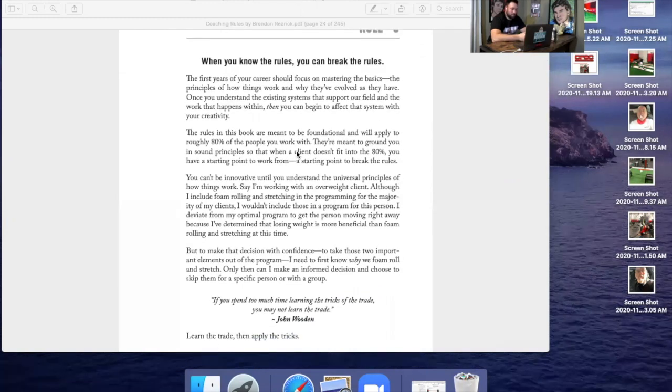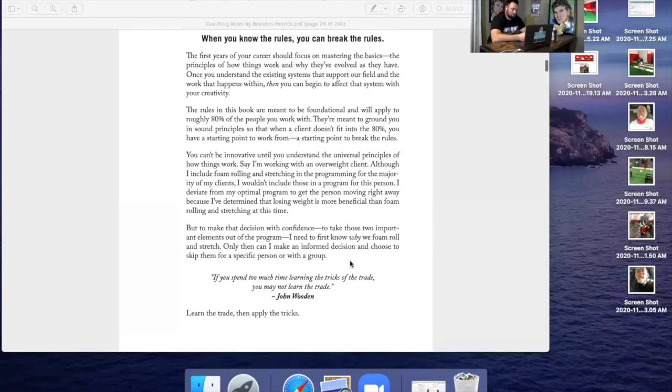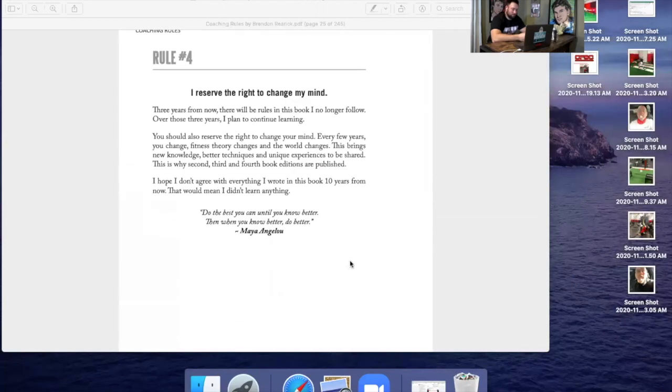So we said they're guardrails, but that doesn't mean you can't go over the guardrail or go around the guardrail. They just keep you on a path for a little while, but you can go off the path. But as John Wooden says, if you spend too much time learning the tricks of the trade, you may never learn the trade, right? So this is the people who always want to think outside the box, but they never learn what's inside the box. I reserve the right to change my mind at any time.